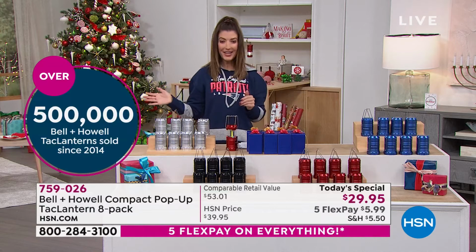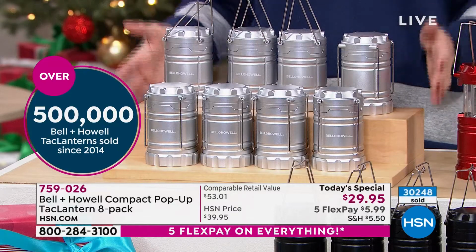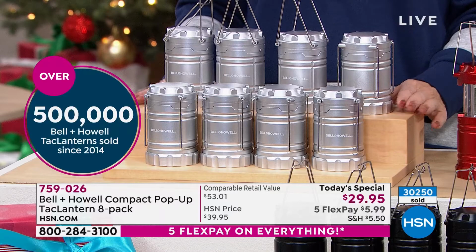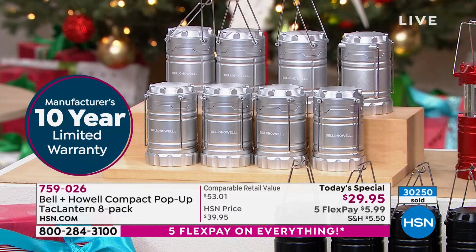Come on in and take a look at the colors. That's all you need to do today to choose, but with 30,000 gone, and our only quantities are loaded for today for the entire year, you wanna shop this quick. We have the silver, which is nice and bright and shiny. I love that for the holidays, very utilitarian.